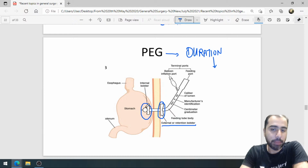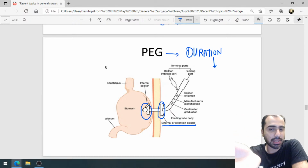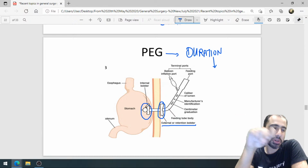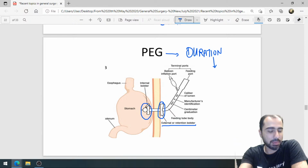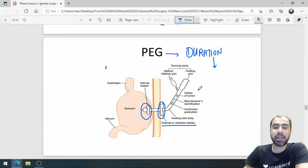Means why do I put a PEC tube where I can simply put a nasogastric tube, non-surgical? This is sort of surgical. You know, you have to do endoscopy. A patient requires some kind of anesthesia, at least sedation or local anesthesia. Not very easy. Expensive device, requires surgical skills or endoscopic skills. So not very easy. So why do I put it? What's the advantage?